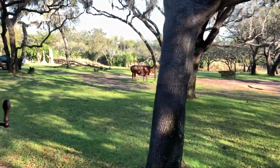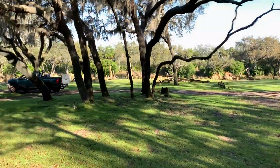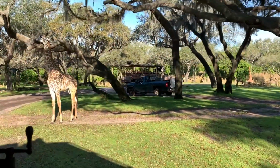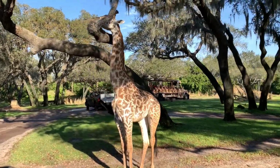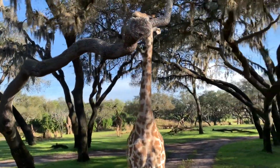Another Ankole cattle on the right here as well. But look at a great view of these giraffes here. We'll stay nice and quiet. You can tell the giraffes around here on the reserve from a reticulated giraffe by the rough edges on their brown spots. Reticulated giraffes have more of a smooth, clean-cut edge on their brown spots.